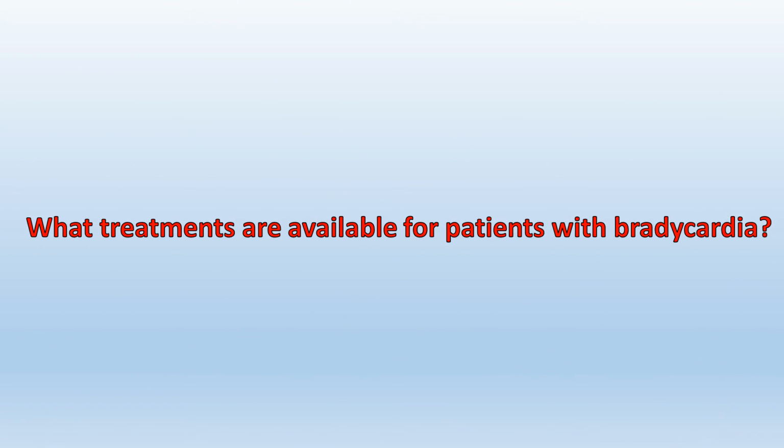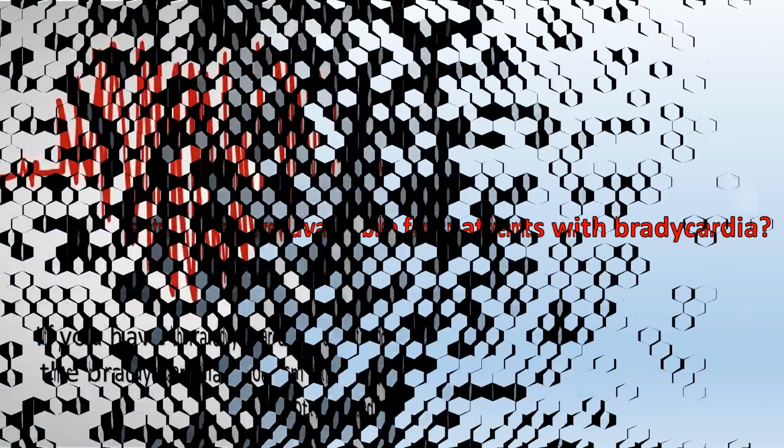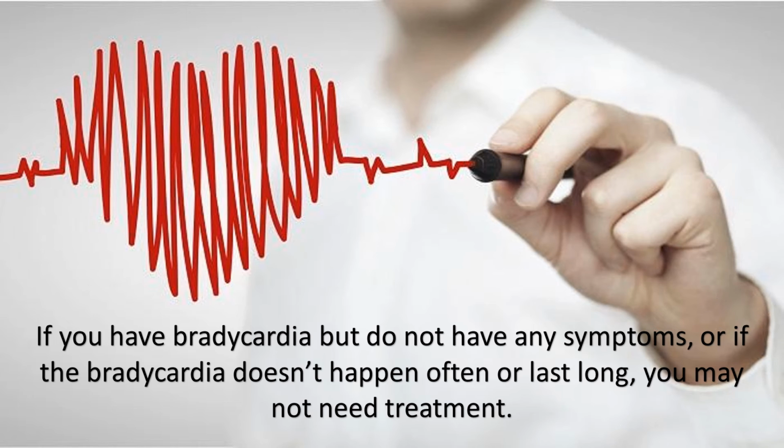What treatments are available for patients with bradycardia? If you have bradycardia but do not have any symptoms, or if the bradycardia doesn't happen often or last long, you may not need treatment.